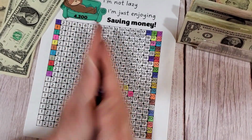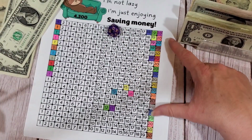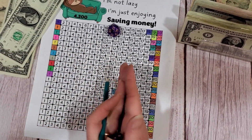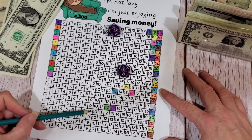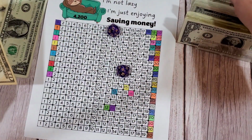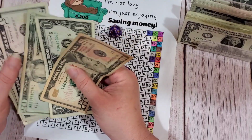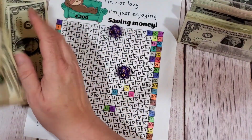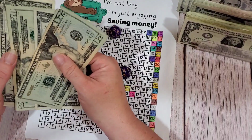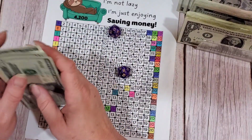I have quite a bit of money here. So we have row 17. 20, 19, 18, 17. Same row with the 8. And we have 9. So these two. So I'll take a 10 and one out. And I have 20 here. I'm going to just give myself a 20. One, two, three, four.